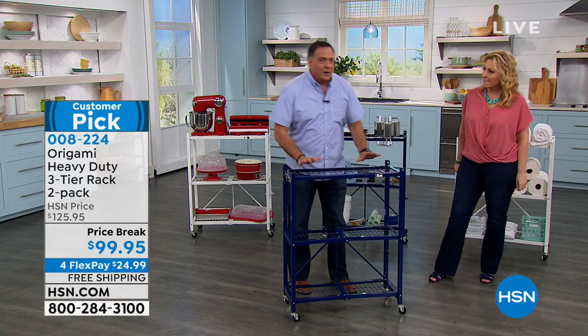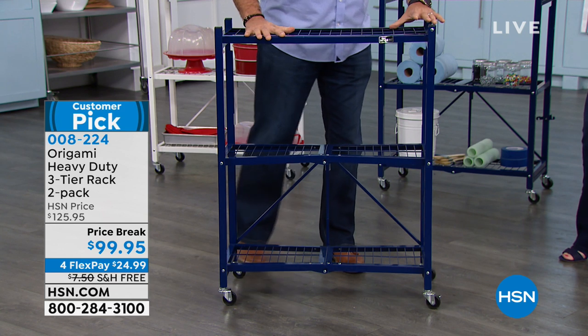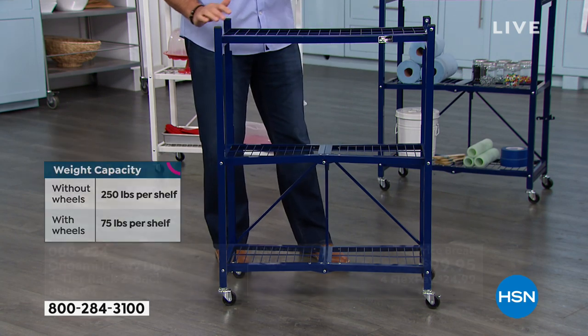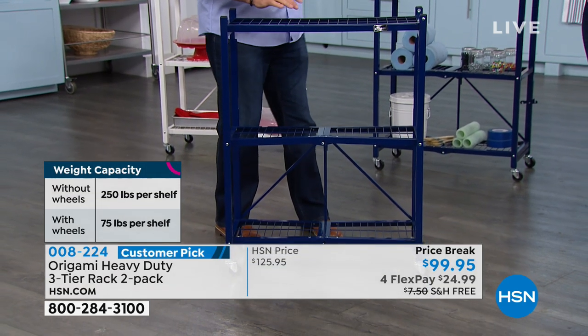Well, this is the one where I think the best way to describe it is it sort of has a short rack complex, if you will. It's a tiny little guy, but it wants to be the big guy. And I say that because it's made out of powder coated steel, just like the large one. So you can hear that sound in there, that quality of the steel, but it has the same weight capacity per shelf. So let me explain.